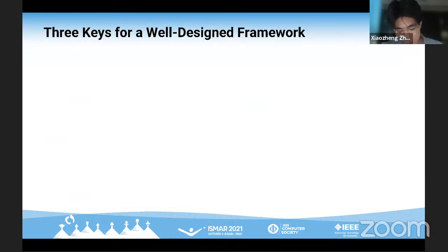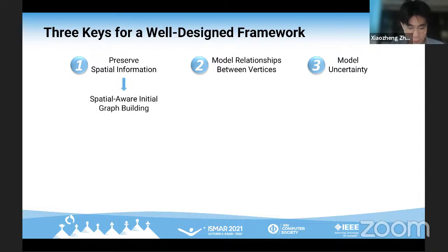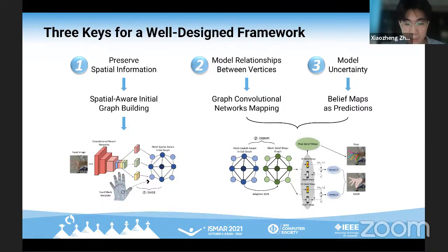According to those recent impressive works, we summarize that designing a balanced algorithm should preserve spatial information efficiently, model the relationships between different vertices explicitly, and model the uncertainty of predictions. Based on these ideas, we propose a novel framework to solve the limitations mentioned above. To preserve spatial information, we propose spatial-aware initial graph building. To model the relationships between vertices and model the uncertainty of predictions, we propose GCN-based belief maps regression, consisting of adaptive graph convolutional networks for regression and belief maps as regression targets.